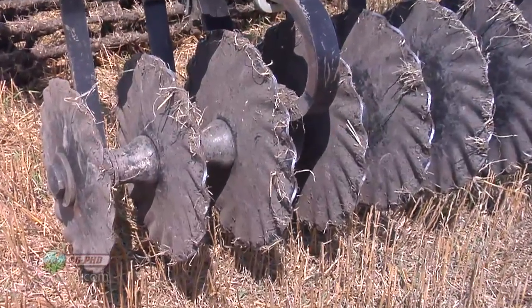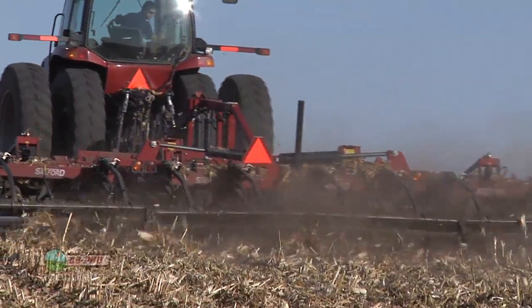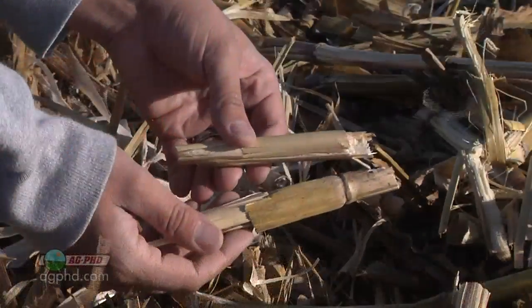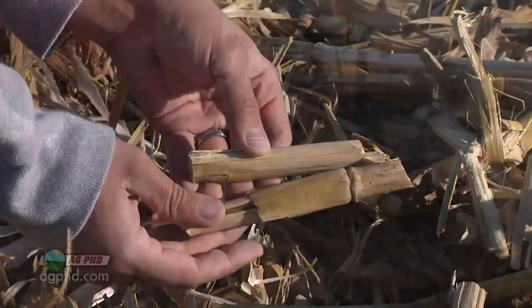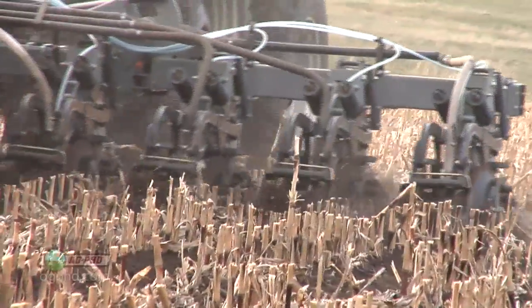Coulter carts of various kinds, or vertical tillage, will do a nice job sizing up that residue so it flows through your next machine much better, whether it's a 330 Turbo Case machine or the individual coulters of a Sulfur. In my opinion, it's a valuable pass through the field. Then you can follow up with strip till, no-till, or conventional tillage depending on your situation.